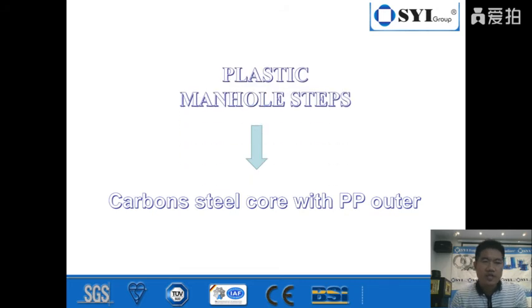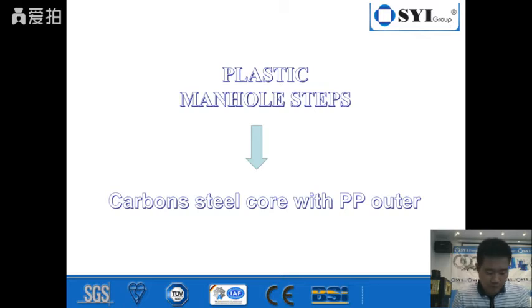For this PPT, I just want to show you our classical MS-21. The core is made of carbon steel, and the outer is made of polypropylene. We also call it PP outer. For this kind of manhole steps, we call them plastic manhole steps.